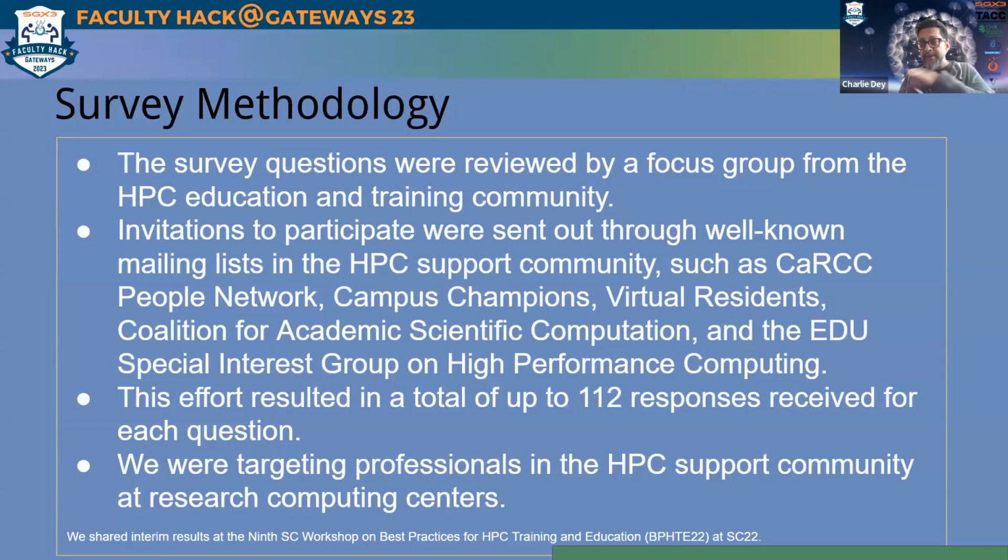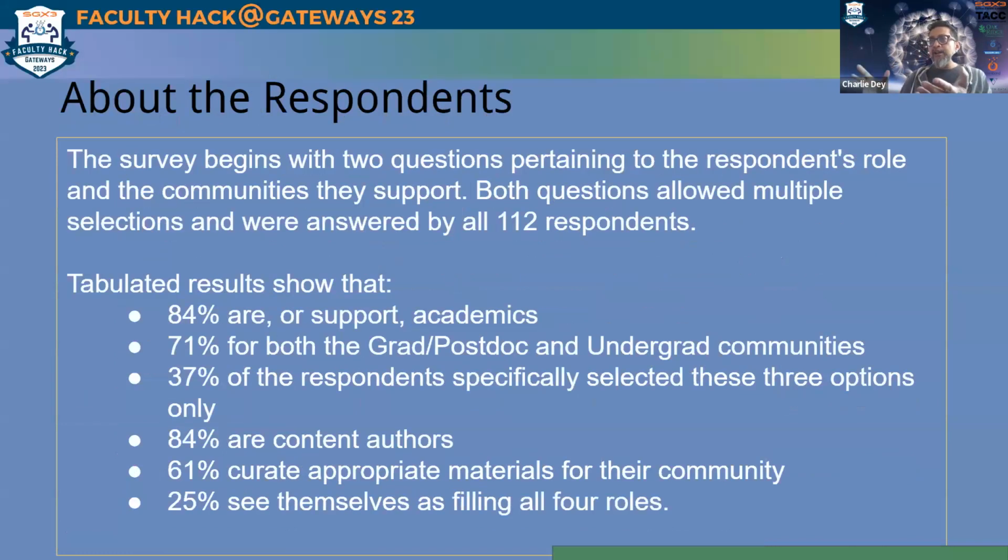You can just read the methodology. We reviewed the questions with our focus group. We invited people from different communities to give us their input. And we got 112 some odd responses. Those responses showed us that 84% supported academics. These are of everybody who responded. 71%, and they were allowed to choose more than one, supported grad, postdoc and undergraduate communities. 37 were specifically selected. 84% are content authors, 61% are content curators, and 25% see themselves filling every role imaginable that we put down.